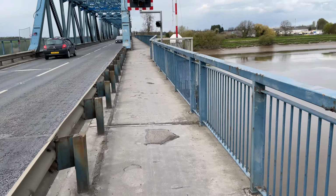From this side, well, you can see it might not be. Oh, no, you can't really see it down there now. Oh, you can just see the bridge in the distance. Goole Swing Bridge, right down there. Anyway, I want to go down here now.